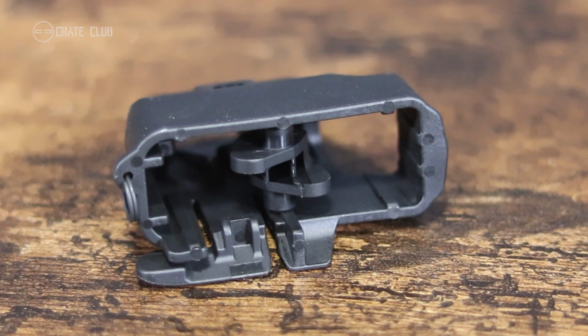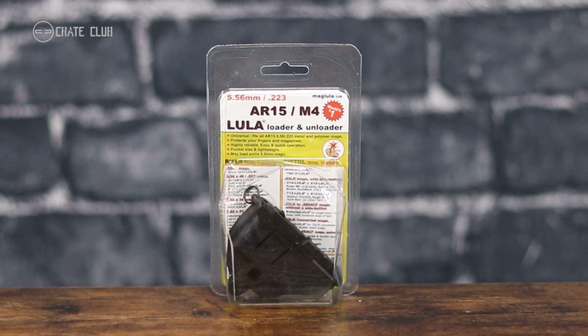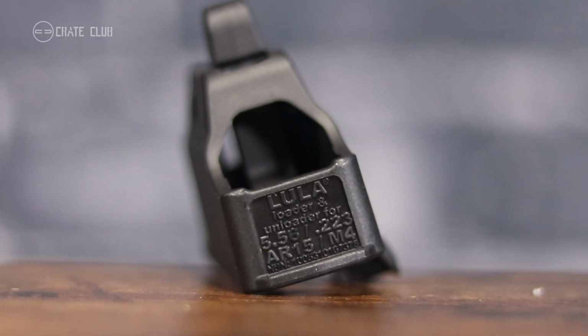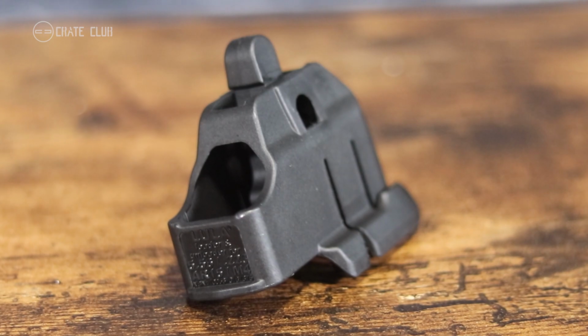More compact, lighter, and smoother than the previous generation, the new loader fits and releases from magazines by a magazine coupler. Designed to be used with any metal or plastic 5.56/223 magazine, this thumb-saving device will forever change the way you load ammunition. So, Maglula makes the Lula. This is a Lula. I don't know why they do that.